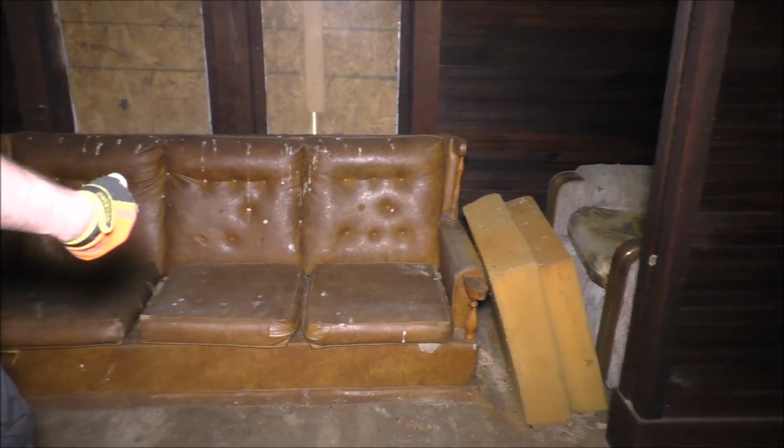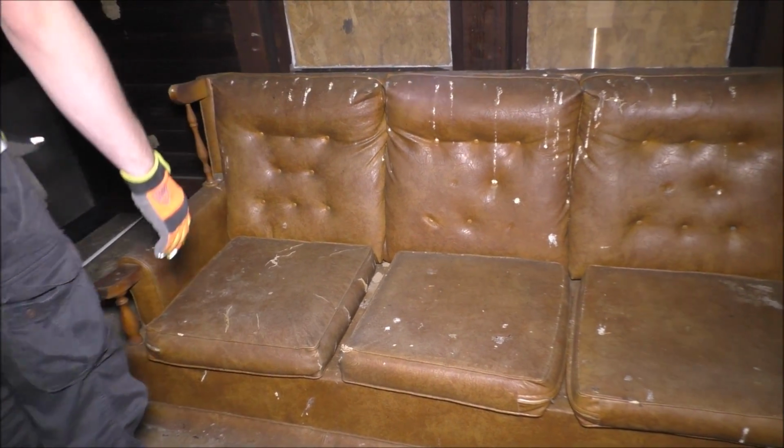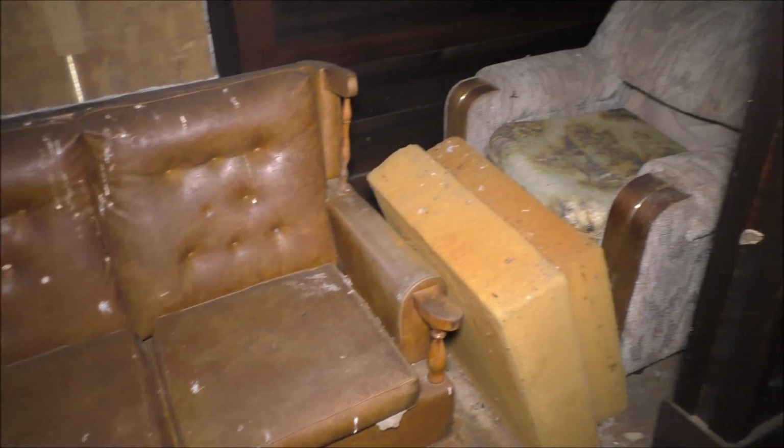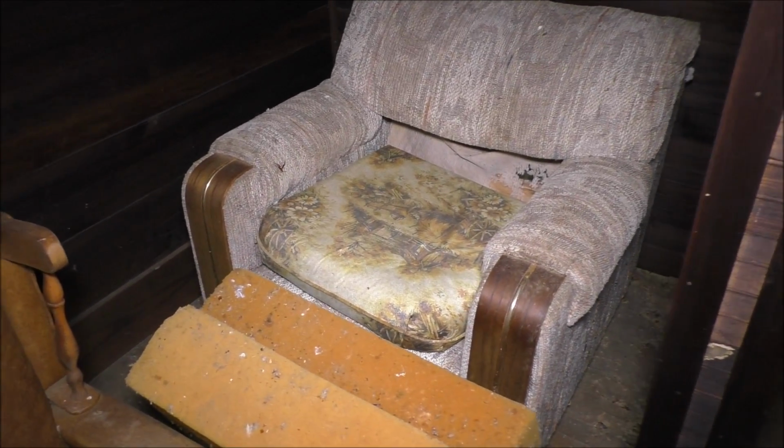Yeah, it's nice. Oh, there's a wasp in here. Cool. This couch? Mm-hmm. Oh, amazing. All the cushions are there and it's in its place. And there's a chair there, too. I'm gonna check the cushions and see if there's any change or anything.